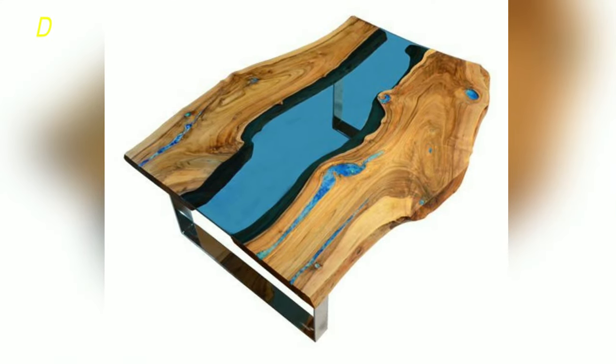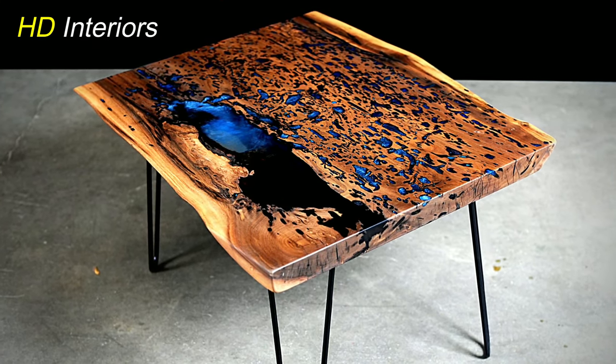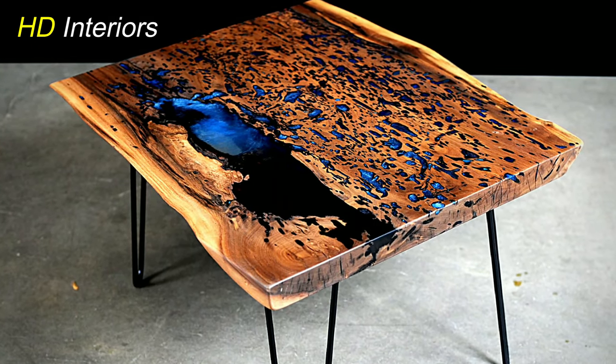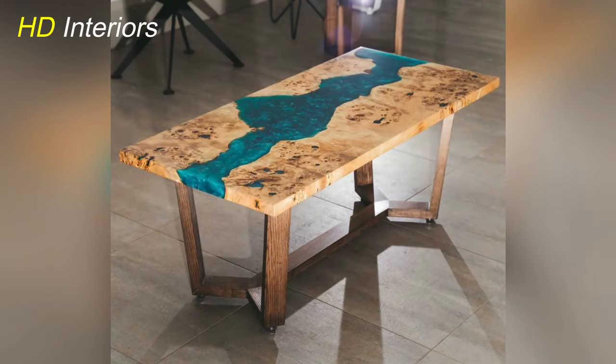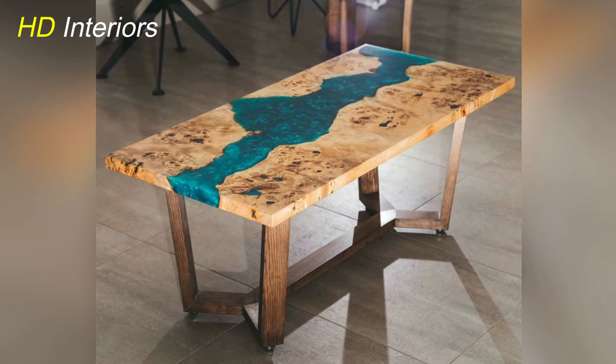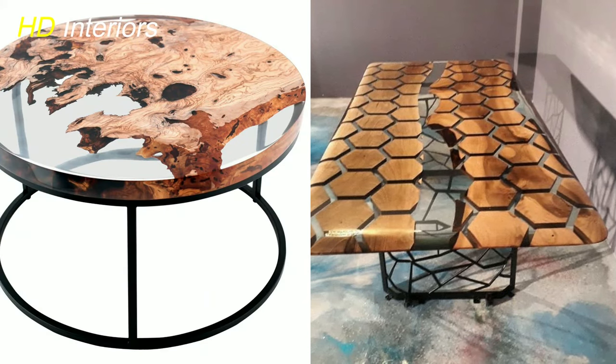Step 3. Plan design. Move your photos and objects around on the tabletop until you have a design you love. For any photos or papers, use a light coat of spray adhesive or glue to set them in place. You don't want them to float or bubble up during the epoxy resin pouring process, so make sure they are securely in place now.